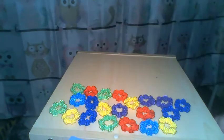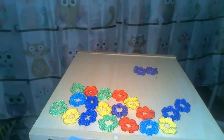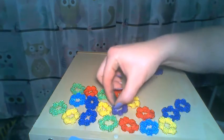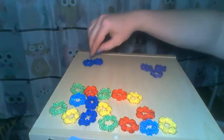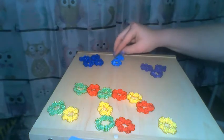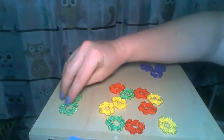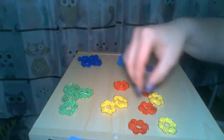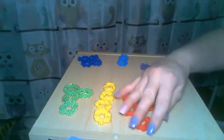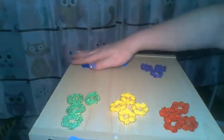And then we can also sort the hair ties. And sorting means you're going to put all the things that are the same together. So I'm going to do it by color. I'm going to put all the purple ones together. I'm going to put all the blue ones together. And I'm going to do this other kind of blue separate. This could be together if we said blue, but we'll do light blue and dark blue. And then I will put all the green together. I will put all the yellow together. And then I will put the red together.